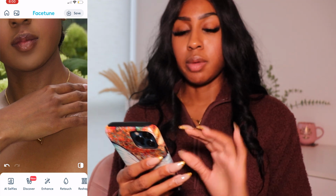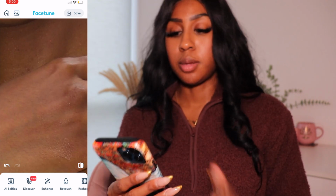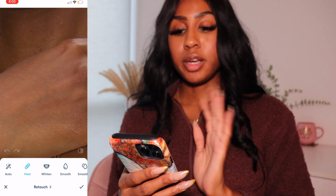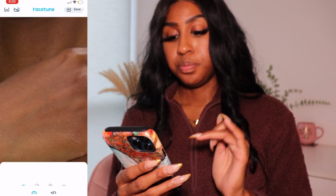I don't really do much with my body. I personally am kind of self-conscious about the veins in my arms. I get that from my dad and I don't love them in pictures. So I picked one where you could see me do it. Actually for this one, I used the patch tool.